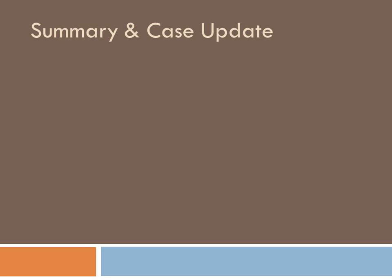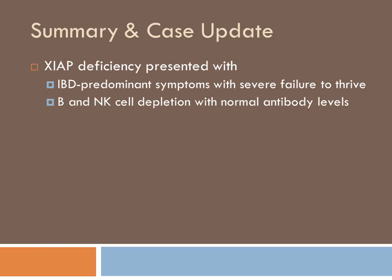So to summarize this patient, it was a case of XIAP deficiency who presented with IBD-predominant symptoms and failure to thrive. And he had this interesting B and NK cell depletion, but normal antibody levels. Now thinking about it in retrospect, if you have a defect that involves your inhibitor of apoptosis, one could hypothesize that he was actually making the B cells and NK cells, and they were able to produce antibodies, but then were apoptosing as they made their way into the periphery.